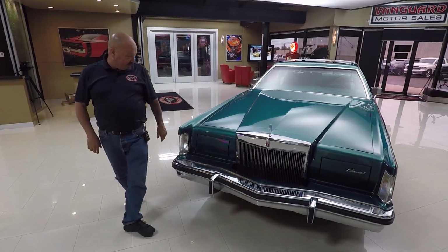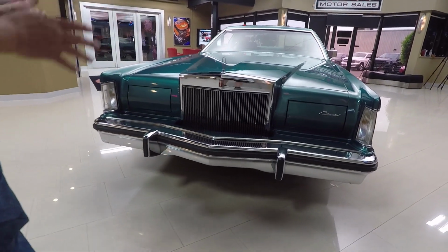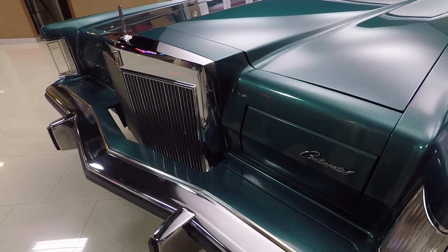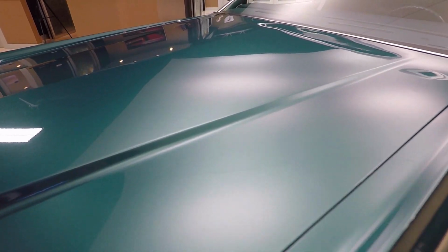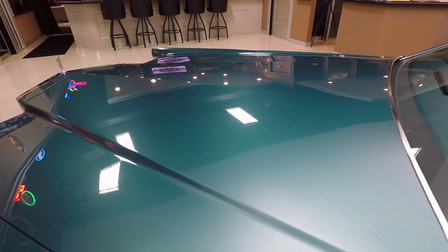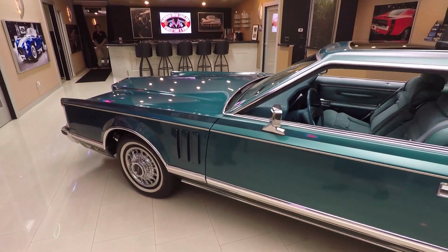So check this beauty out, man. The chrome, that is all original. The paint is original on the car. You want to talk about well kept? Since 1979, this car has been babied and well cared for its entire life. Just a beauty, man. And more fun than that, wait till we get out and drive it. Driving these cars is amazing. These things just float down the road.